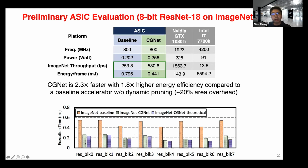The student indeed found some inefficiency in our HLS design. Basically, there are some pipeline bubbles that we are not able to easily squeeze. If we are able to fix that, we should be even closer to the theoretical speedup.